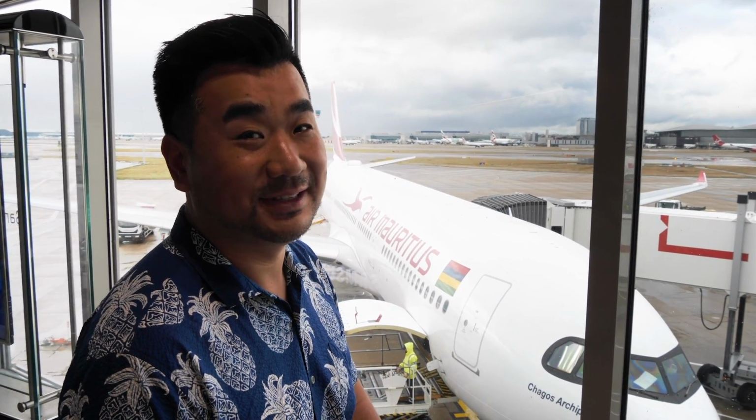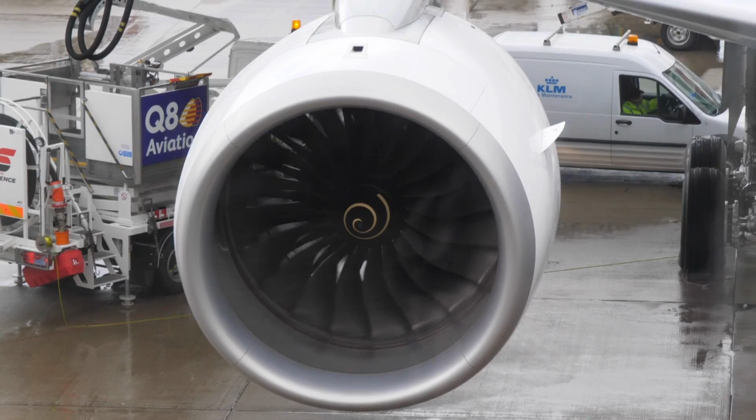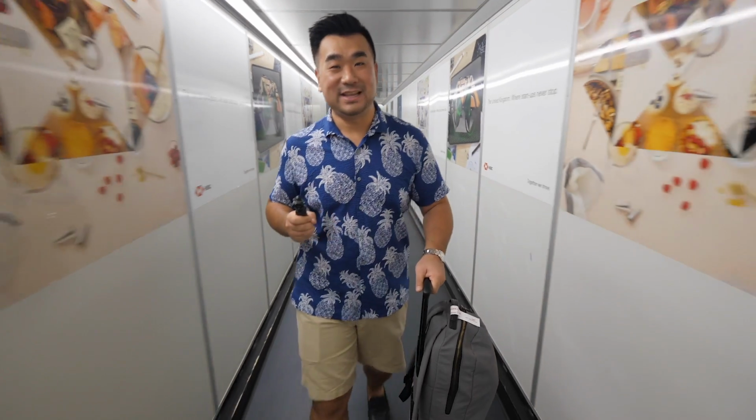This is the A330-900neo, Air Mauritius. Well, today my first time flying the A330neo. So very excited. 11 hours flight to Mauritius. Here I come.